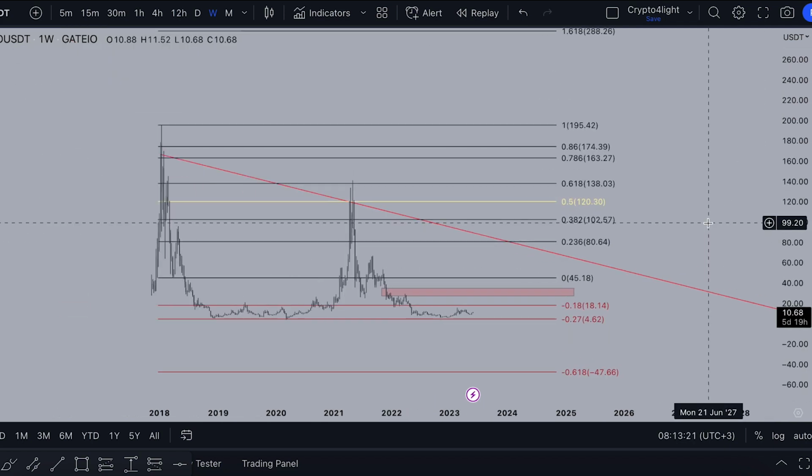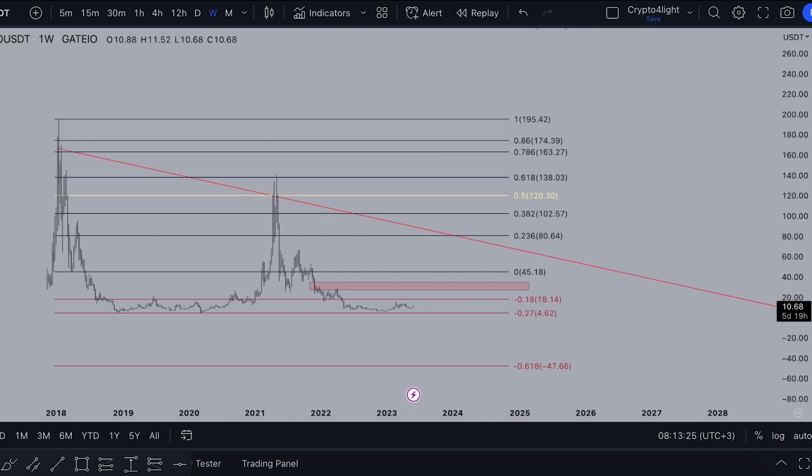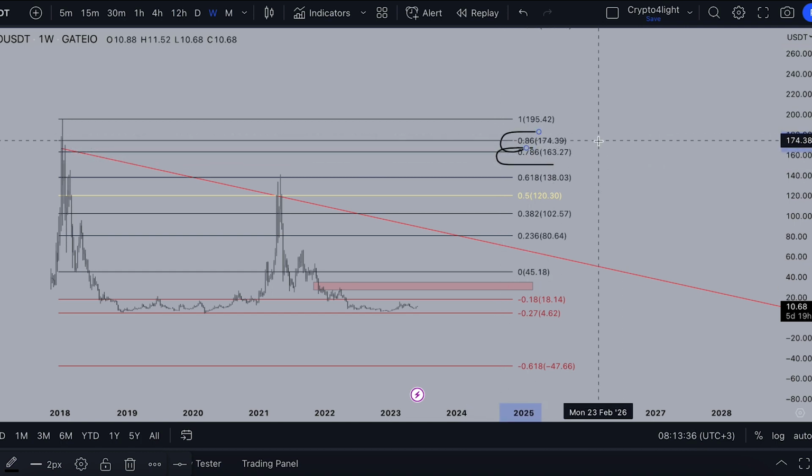We will not talk about the fundamental background of this coin. We talk just about the price action. Based on this FIB, we still have the untradeable levels: the 78 level by FIB and 86, so 163 and 174. It's like a magnet for NEO, which we can reach in the next cycle.